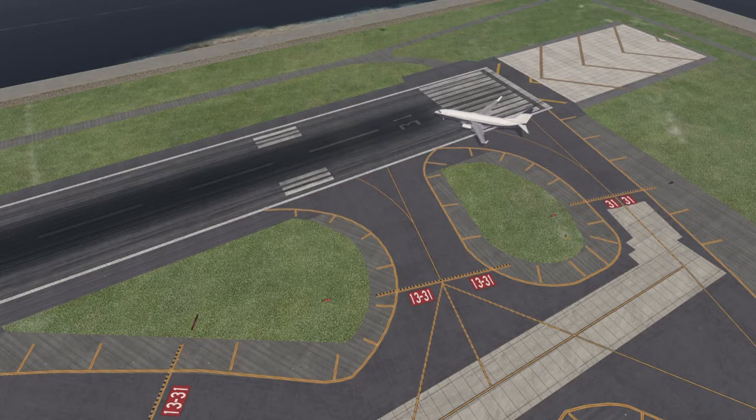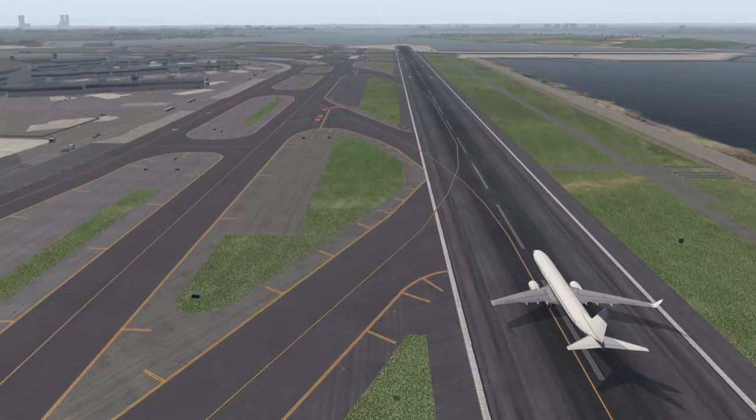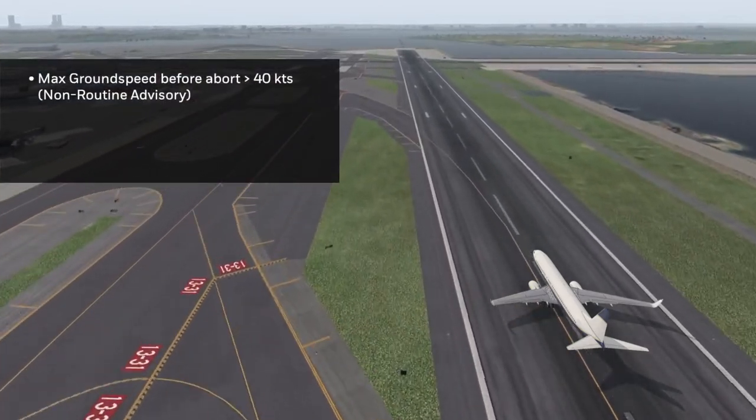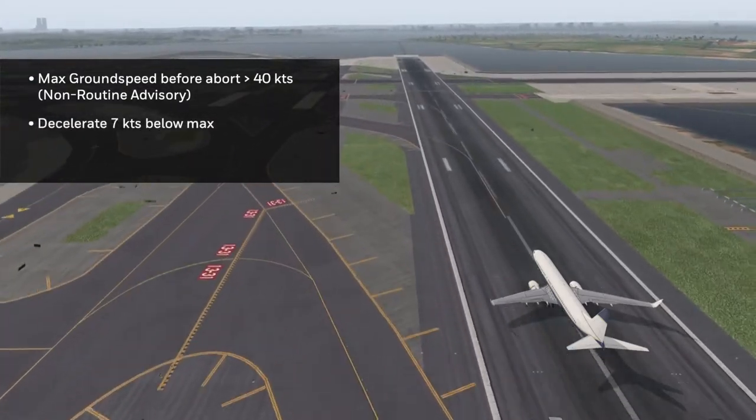The distance remaining advisories during a rejected takeoff provide a pilot with continuous awareness of the remaining runway distance. These advisories will be heard if the aircraft has accelerated to more than 40 knots and aborts the takeoff. The aircraft must decelerate at least 7 knots.